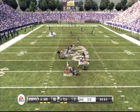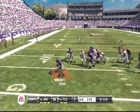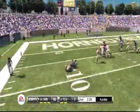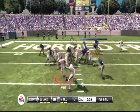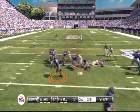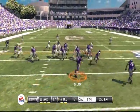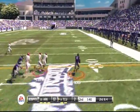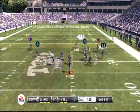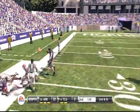He drops back, going deep. Lays it out there. Runs it. Dalton with the option. Recovered by the defense. On the ground with the tailback. They go to the left. They go with the option. Pitch out. Got the corner. And they tackle. Caught, open field. He gets hit out of bounds.